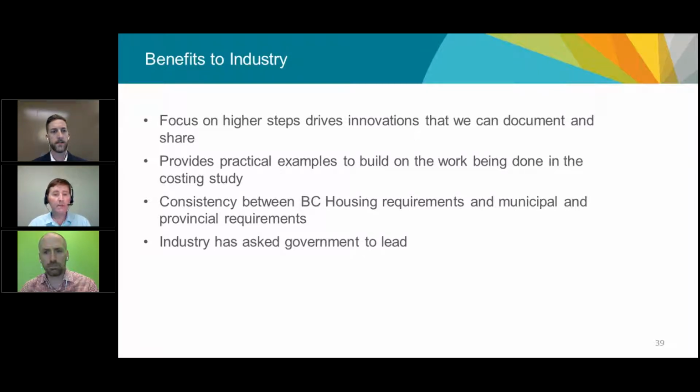Also, one of the big selling features for the step code for us, which I think will be a benefit for industry as well, is consistency between our BC Housing requirements and municipal and provincial requirements. So we don't have one municipality requiring LEED and us requiring the step code. There'll be a consistency across the province with that. And frankly, industry has asked the Step Code Council that they want government to lead. So we are really leaders in this area, and we plan to continue to be leaders in the provincial energy step code.